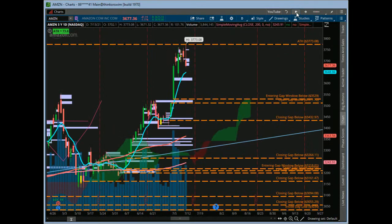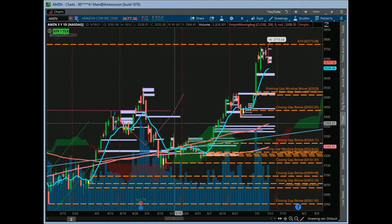So Amazon made this really, really big push up, right? Gave this big move, big candle right here, and then the volume kind of just started to turn down. And it looks like we're kind of turning here off of a shooting star candle. So you can see this turning point started to get met with some high volume, but we'll see if it's ready to go yet.